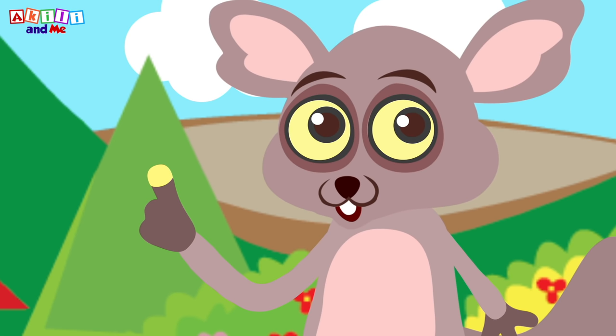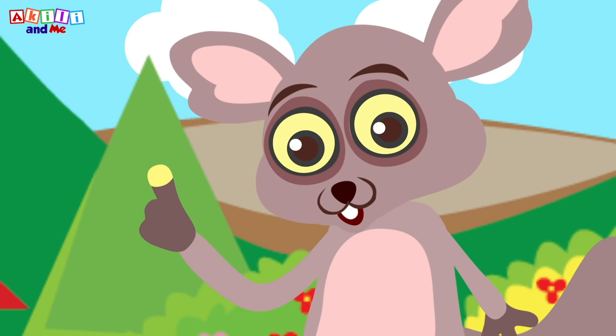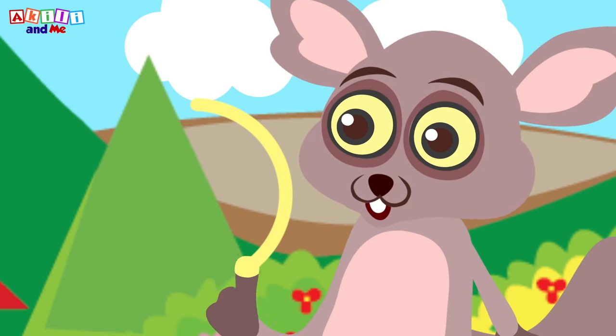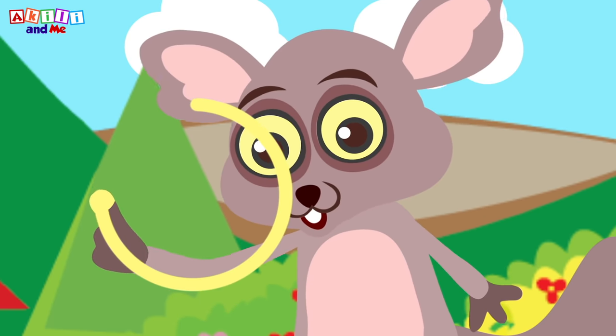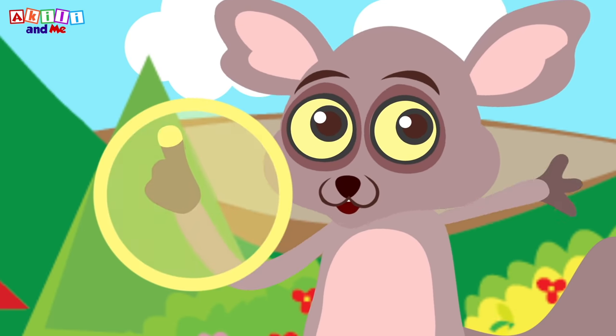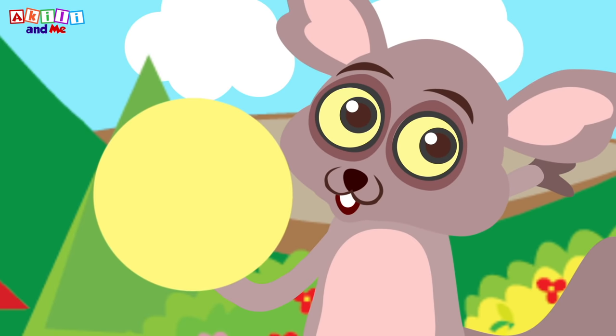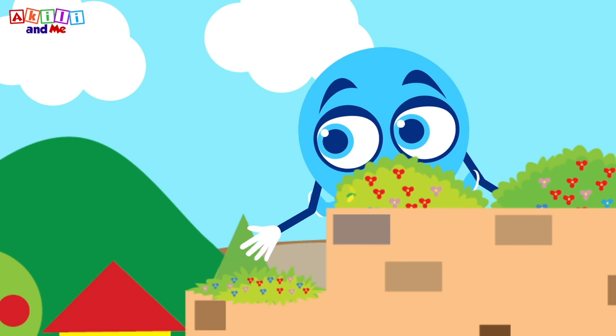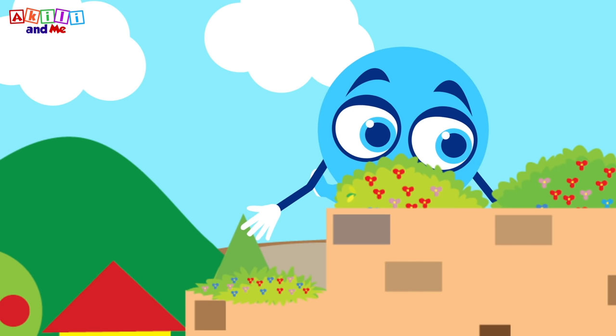Now draw a circle with Bush Baby. Are you ready? It's easy. Just point your finger, start at the top, and move the same direction as the time on a clock. Nice job! What a beautiful circle!